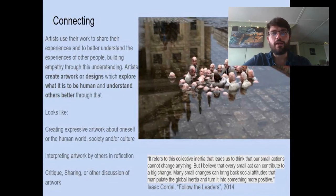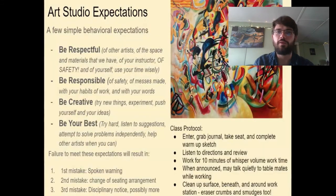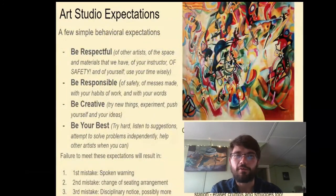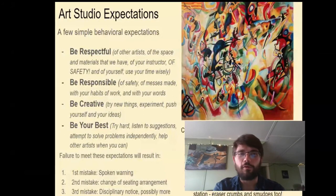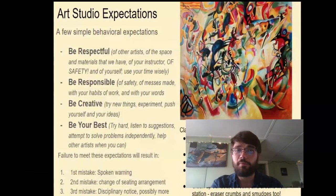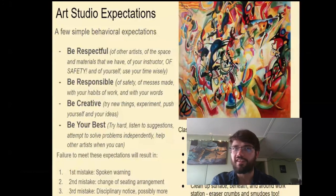Now, in order to learn and develop this set of artistic thinking skills, we have 4 art studio expectations. And when we're in class together, I expect that you will be respectful. That includes of the other artists, of the space, the materials that we have, of me as the instructor, of safety, of the desks, and so forth. Taking care to pick up after yourself, to use your time wisely, to be pleasant and respectful. I expect that you'll be responsible, making sure to be safe, to take care of the messes that you make, to use your time wisely, to use your words kindly.